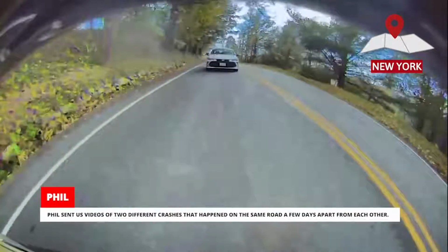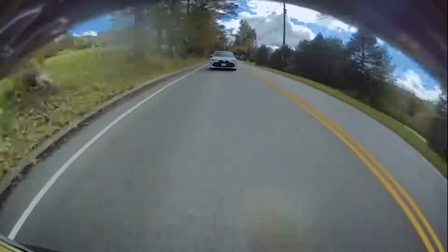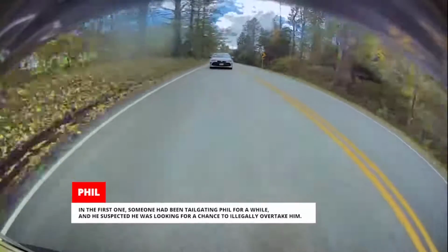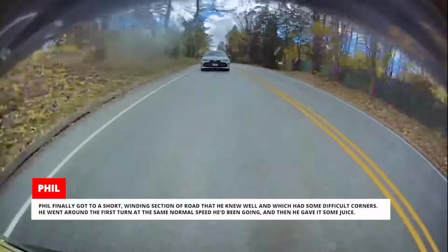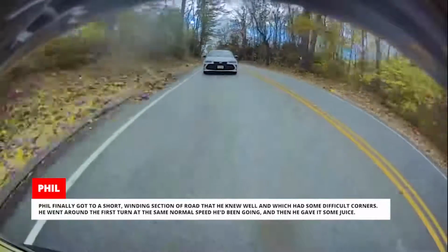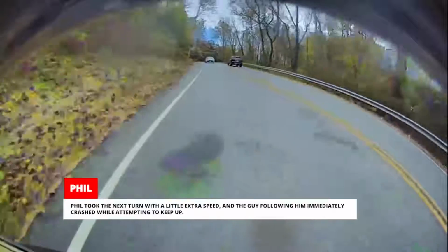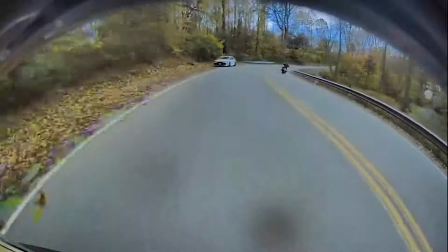Phil sent us videos of 2 different crashes that happened on the same road a few days apart from each other. In the first one, someone had been tailgating Phil for a while, and he suspected he was looking for a chance to illegally overtake him. Phil finally got to a short, winding section of road that he knew well and which had some difficult corners. He went around the first turn at the same normal speed he'd been going, and then he gave it some juice.